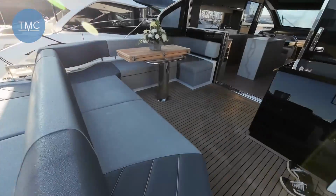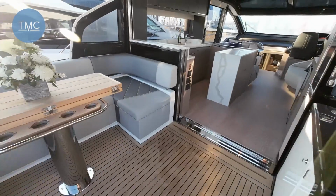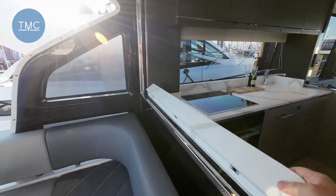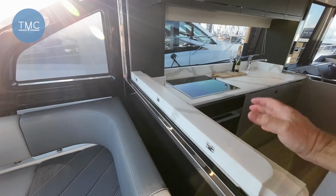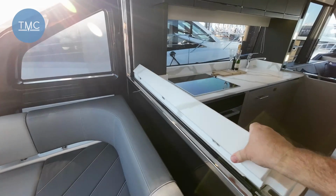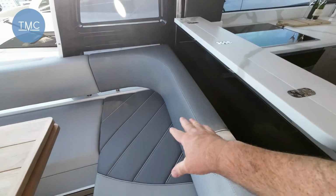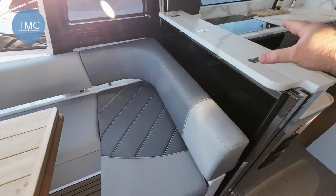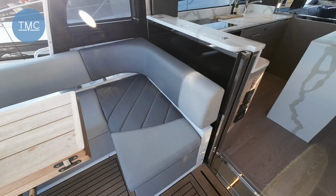Now there's a couple of other little options that are worth pointing out while we're here. So this panel is a glass panel that rises up and divides, if you like, the saloon from the cockpit, or the galley from the cockpit. So this area can become a kind of bar area, in which case you might not want to have this seating, and you would have a couple of bar stools there. So that's an option. You could have that as well.